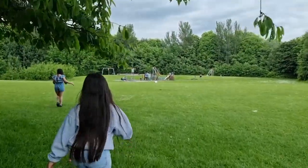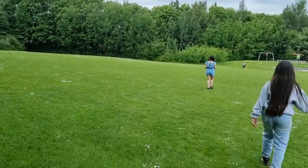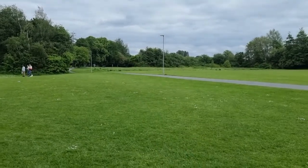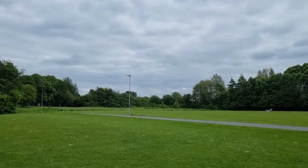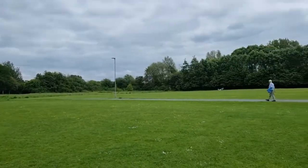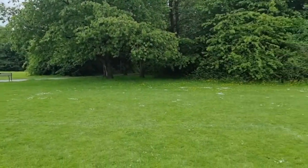And there's a zip line, and that's where Mia and Lily wants to go. And it's really good. Look how massive it is here. It's beautiful. And over there it's another play area, and behind it, I think it's a football pitch, you know, where you can play football with your mates. And look, it's brilliant. And we have lovely weather today, and it's not very hot.